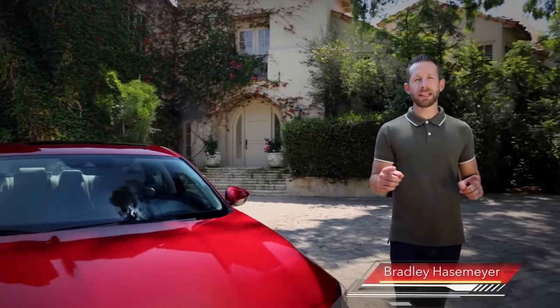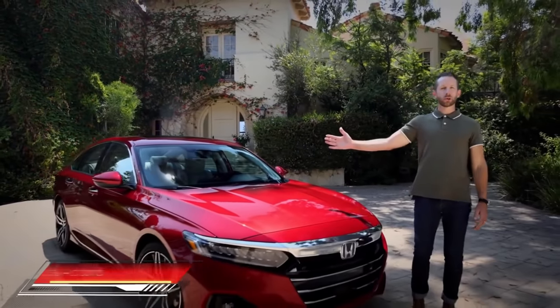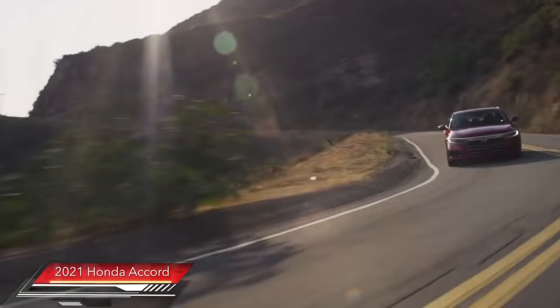Hey guys, I'm Bradley Hasemeyer. Today, I'm here to tell you everything you need to know about this, the refreshed 2021 Honda Accord.